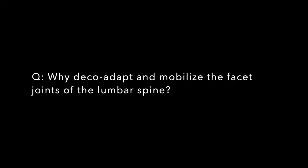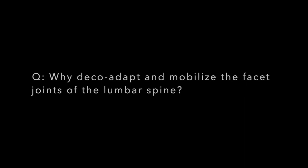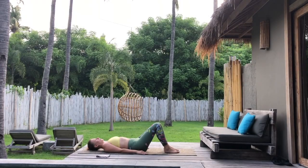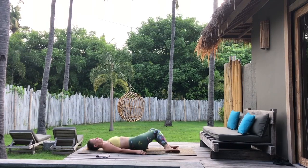Third, why decoapt and mobilize the facet joints of the lumbar spine? Because a careful mobilization of this small intervertebral joint can also relieve low back pain. By mobilizing the pelvis in the frontal plane while the shoulders remain immobile in the horizontal plane, torsional movements of the lumbar spine are generated which mobilize and open the joint space of this small facet joint.